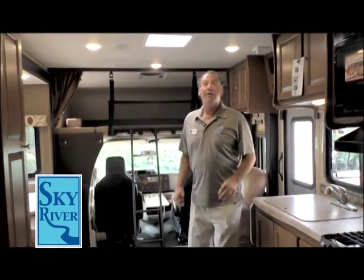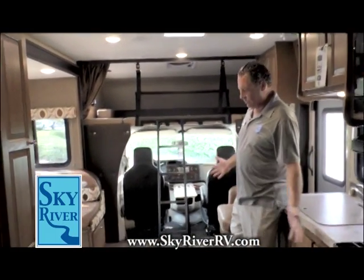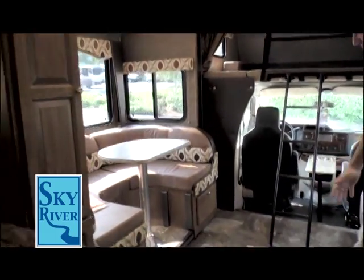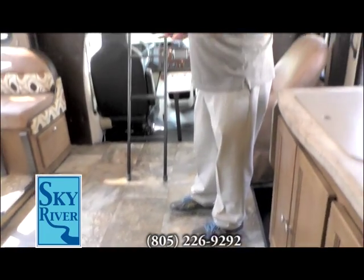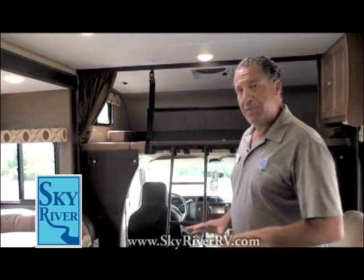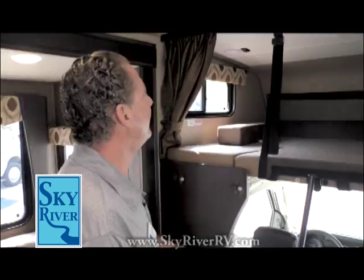So here we are, 2017 Leprechaun. This is the interior. It's beautiful. Congoleum flooring, super high quality. And the difference between this and regular linoleum flooring is that this can be repaired. If you drop a knife point down or something, it can be fixed.